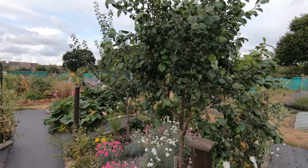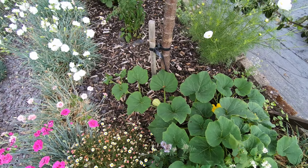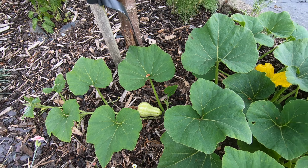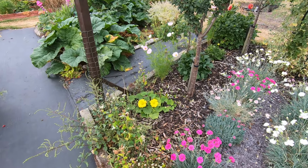So here's the Victoria plum. That's definitely going to have to get hacked back soon. We got a butternut squash here, Hunter variety. Pinks are doing well. Another squash over there, flowering away.